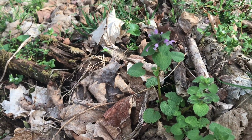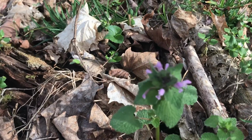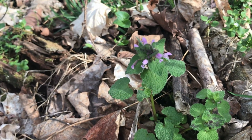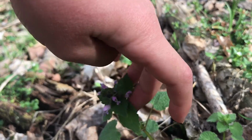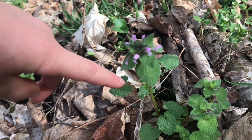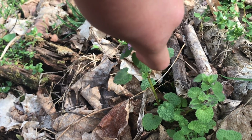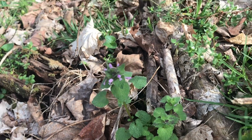This is dead nettle. It's a purple flower, and it's kind of lavender color. And you can make tea out of it. The leaves are kind of fluffy, and they kind of look like lily pads. They do look like lily pads. And these are the little flowers on it, and this is the lily pad that it's on. It looks like a weed, doesn't it?